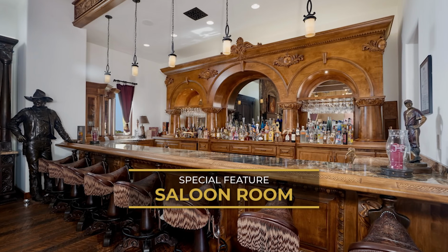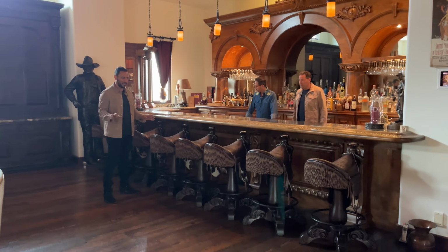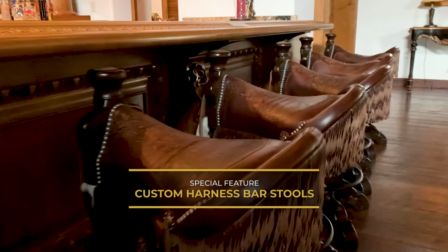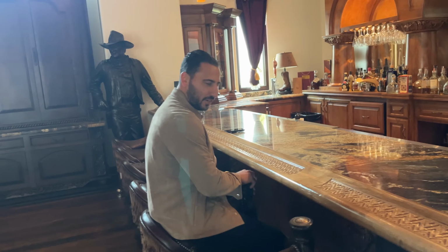Welcome to your saloon. Can we get you a drink? That's right, so everything in here is super custom, of course. Come take a look at these seats first. How cool is this? Just want to step up here. And actually, they're pretty comfortable. It's like you're riding a horse.